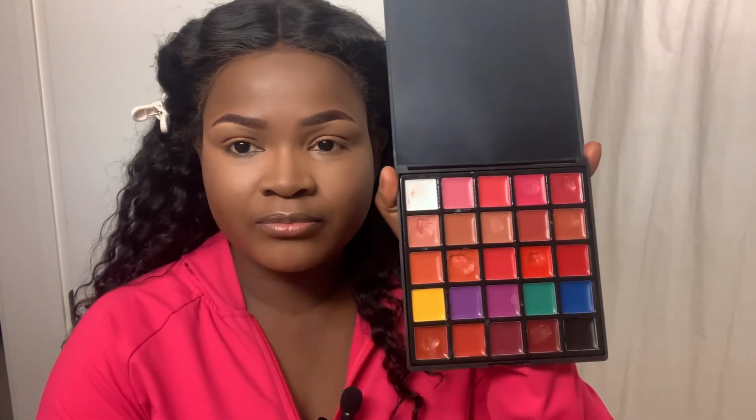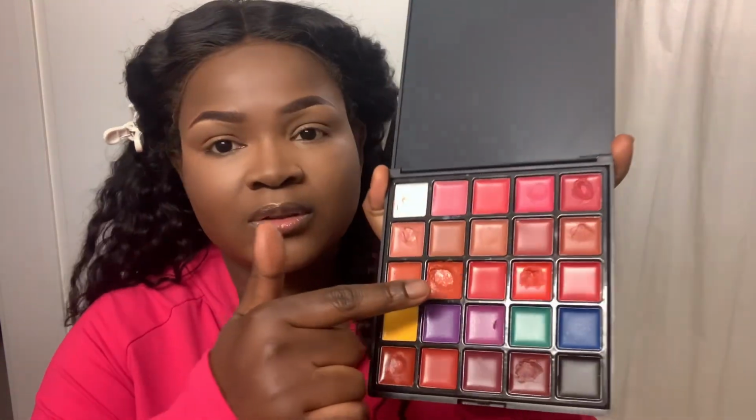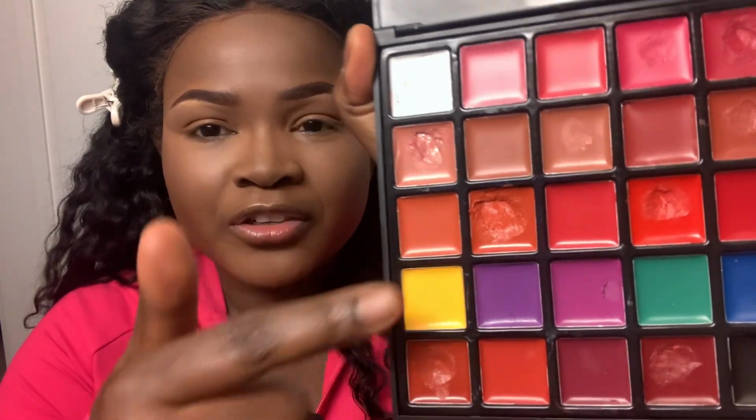For my blush, I'll be using, they call it Kiko Makeup. I just saw the colors and I fell in love with it, that's why I bought it. So this is how it looks. I usually love to use this color. It's more like orange. It gives me this warmth. Let me use this orange. Just take it 1, 2, 3. That's all.